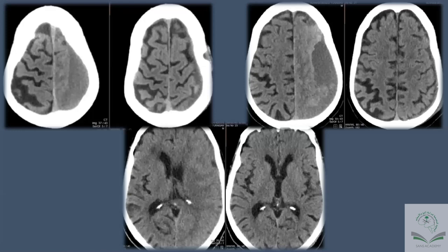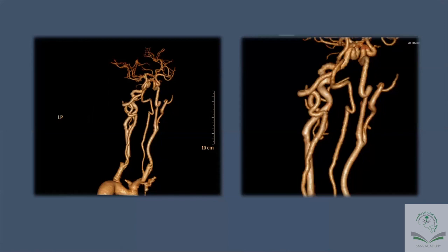Now, just for interest, this patient is 79, and while we were studying him for another procedure, which later the family shared with me, we found something.